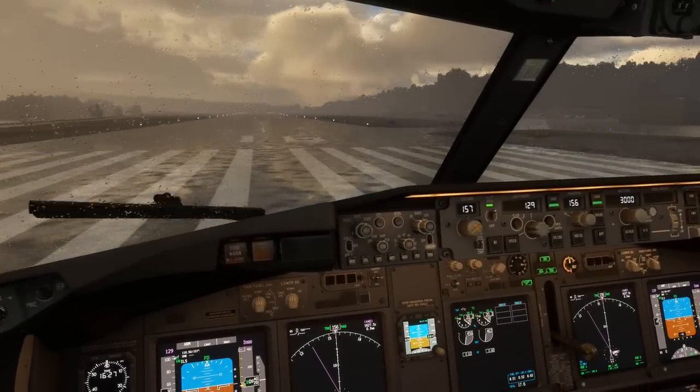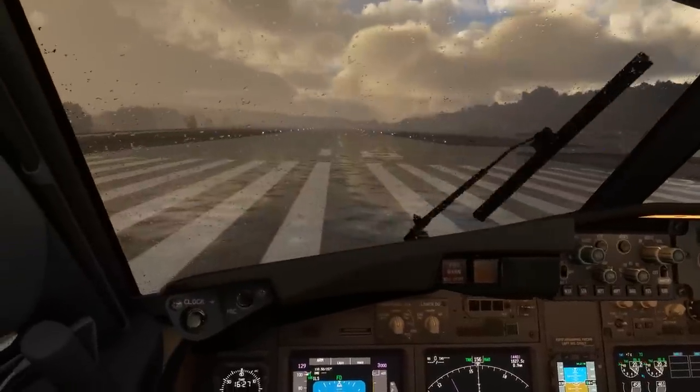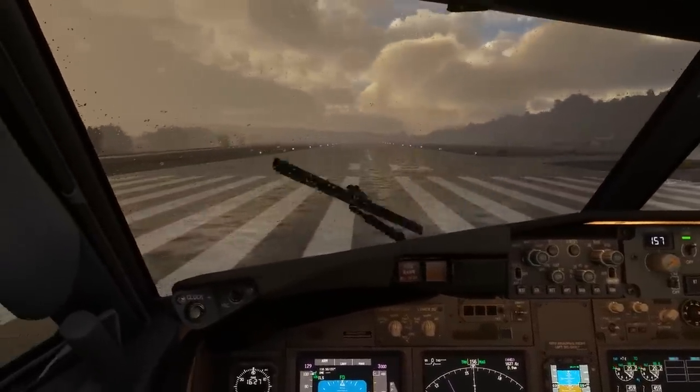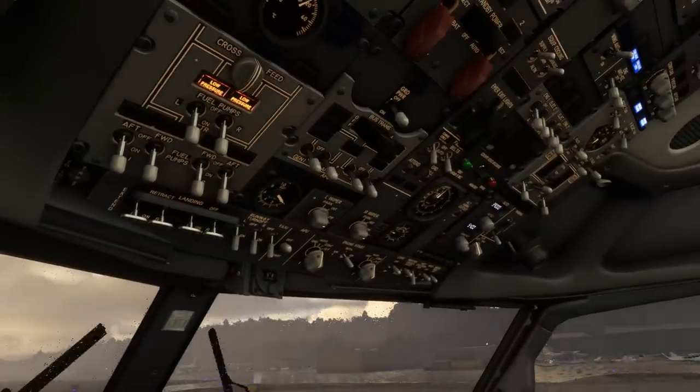Okay, so we are now nicely lined up here on runway 16. There's a bit of a break in the weather for the initial stages of the climb. Nevertheless, we are going to pass through a few bands of rain, I suspect, on the departure. Once again, we do have the engine anti-ice on to cater for that.